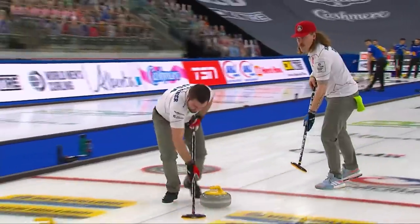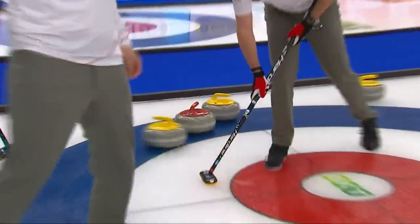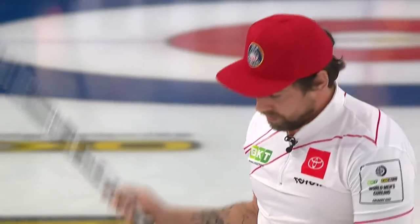Well, this next call will tell us if they think that's a biter or not. But this one is just a little bit tight all the way. Just underneath. So I got to give you guys a chance on that one. Just threw that weight in blade.